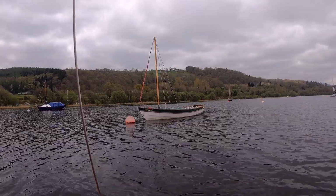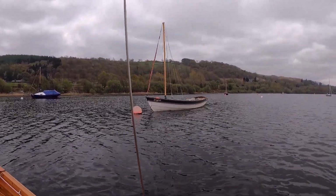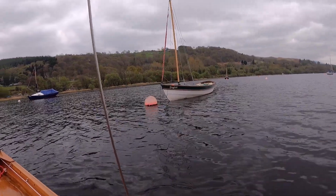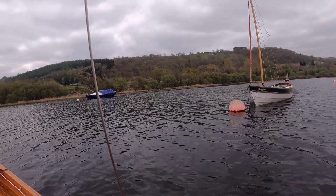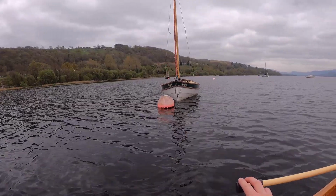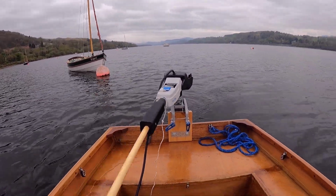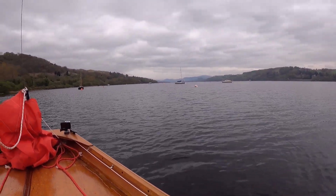Interestingly, there's a load of bird poo on there, so the birds definitely like to sit on this boat, don't they? I actually know the guy that owns this boat, and he's offered me a sail on it, and as soon as we get some weather, hopefully we will be able to have a sail on it. But that's the Drascombe Lugger, big boat, but not too big. Let's go and have a look at this other one over here.